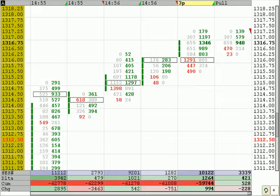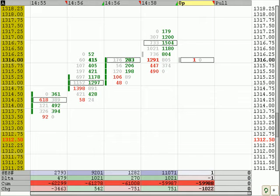Now, if we retrace back up, I think there's a good opportunity for a short in the last hour or so. We'll keep our eye on that real close. We're heavily negative today all across the board. This is the first time the NYSE tick chart has actually rallied. So we didn't get our target, but we came close.